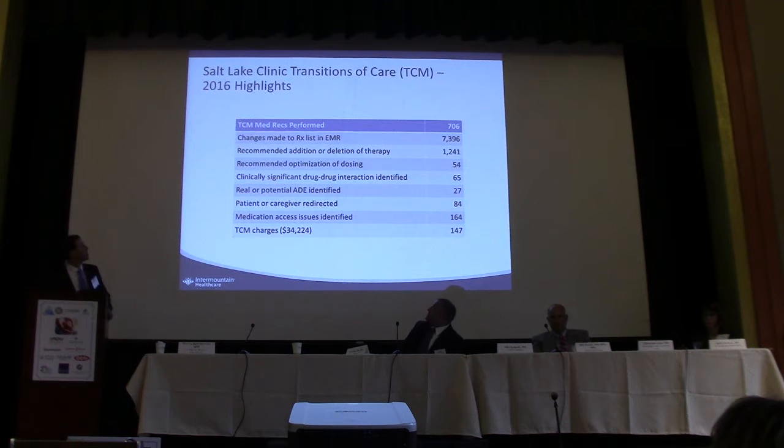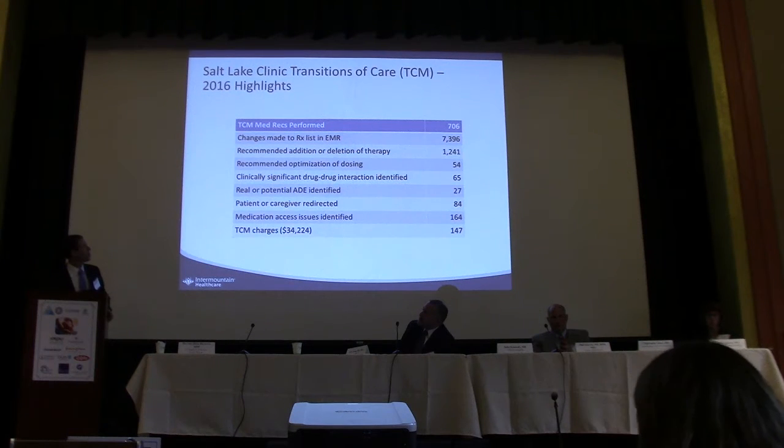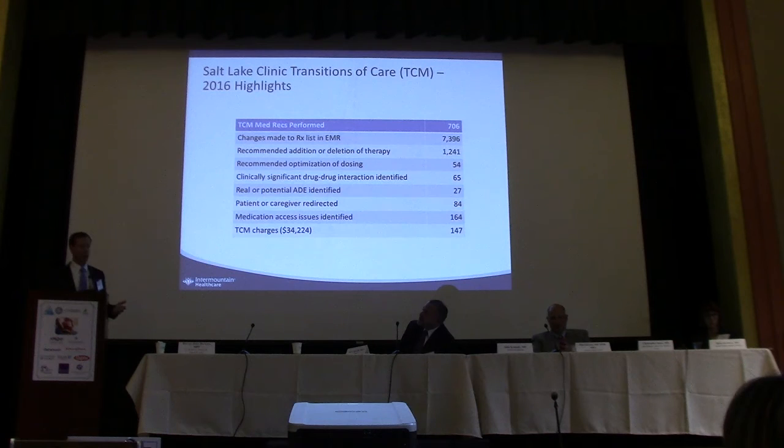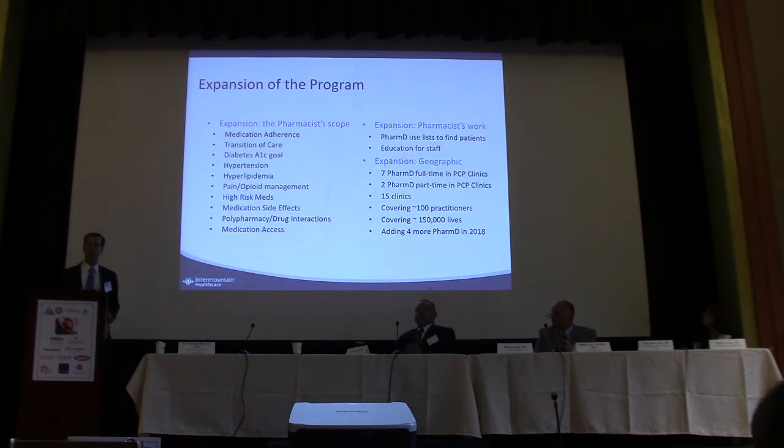Physician. And statistically speaking, the slide that I have for this is not quite as graphical as the other one was, and that's probably unfortunate, but this is what I have, and it does show some significant identified patients who receive some benefit, clinically significant drug-drug interactions, and potential disease or drug episodes. We had an opportunity for 84 patients to be redirected and medication issues identified. So we felt that these models were all being successful, and so we decided to expand this program.